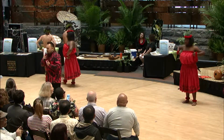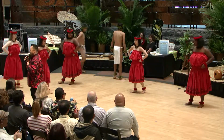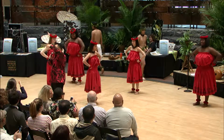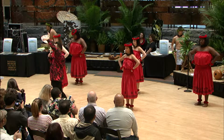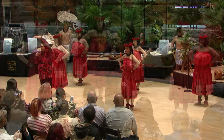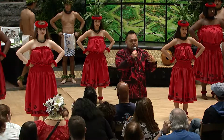So ladies and gentlemen, our women return to the stage in red because we're going to perform a hula called Akaluna o Pu'uoni'oni. Pu'uoni'oni is this high cliff on the south shore of Hawaii Island, right above Puna. In this song, we honor the goddess Pele, the goddess of the volcano.